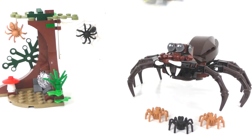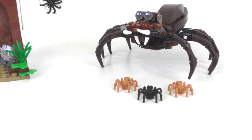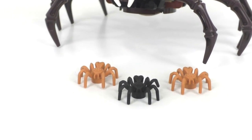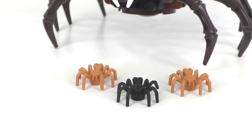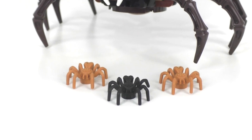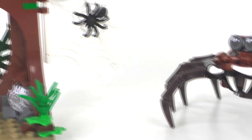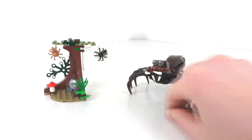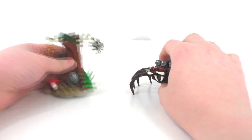So removing our minifigures out of the situation and just taking a quick look right here, we get a lot of these new spider molds right here inside various colors, both black and inside that nougat color. We get two in black and then three inside that nougat color. These are just loose. And then the other ones are featured on the model itself over here. So removing these spiders just real quickly, we're going to take a look at the big one.